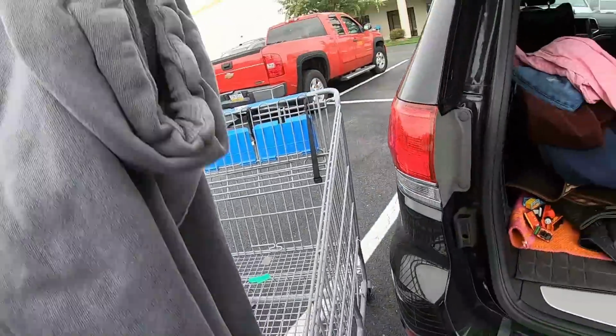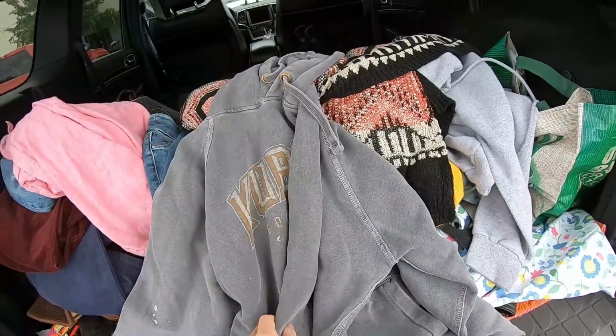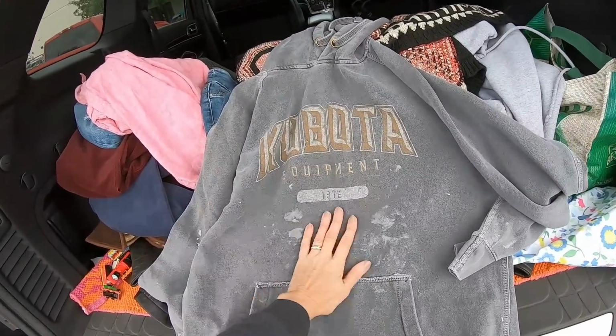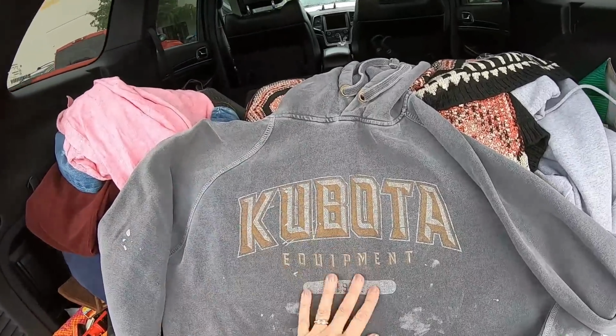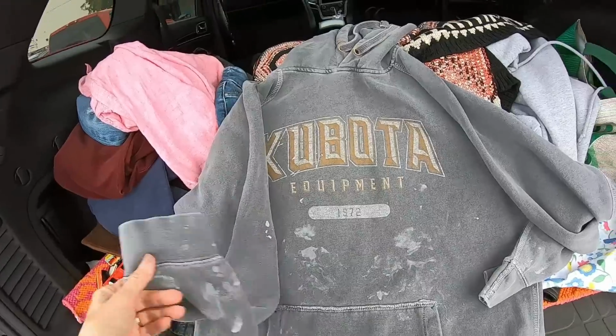And the last 2 things, I was going to say the last thing. Look how schmutzy this is. Maybe a guy doing caulking or painting. I don't even mind that. Kubota. Isn't Kubota a really nice brand of equipment? So I thought some guy's going to want to wear this and make it look like he works hard.